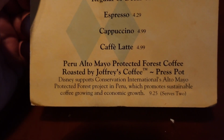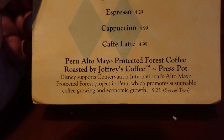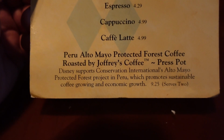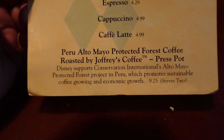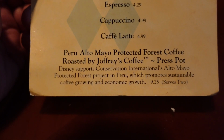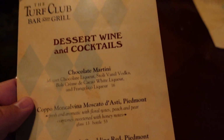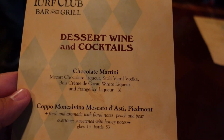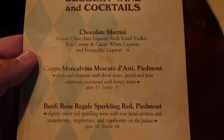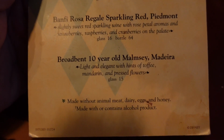And they have this Peru Alto Mayo Protected Forest coffee by Joffrey's in a press pot. Apparently, this supports Conservation International's Alto Mayo Protected Forest project in Peru, which promotes sustainable coffee growing and economic growth. Really cool initiative they have there. Then on the back, you're gonna have your dessert wine and cocktails, such as a chocolate martini. Looks like you've got some Moscato, a sparkling red, and Malmsey.